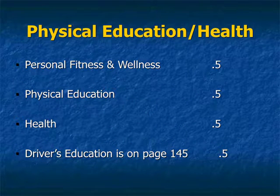Our next section is physical education and health. In order to meet that graduation requirement, you need to have your personal fitness wellness course, a health education course, and another physical education course. Some examples of that would be beginning strength, a team sports class, aerobics, and many other courses that you can find in your course description guidebook. The next thing is driver's education. That can be found on page 145.